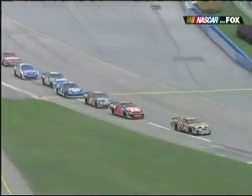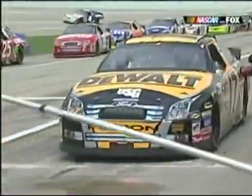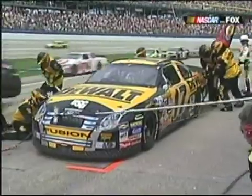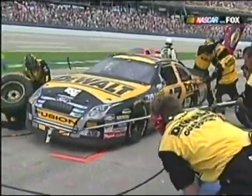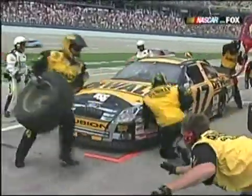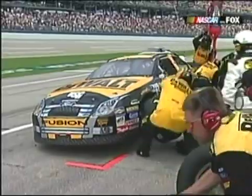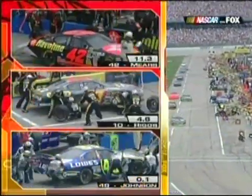Well, Matt Kenseth's average starting position for his wins, Mike, is 22.5. That number could grow today. He has a fabulous car. He has called for just minor air pressure adjustments in the rear tires. He will have an easy out now for the rest of the day. Chad Chaffin had been in front of him. Chaffin out.